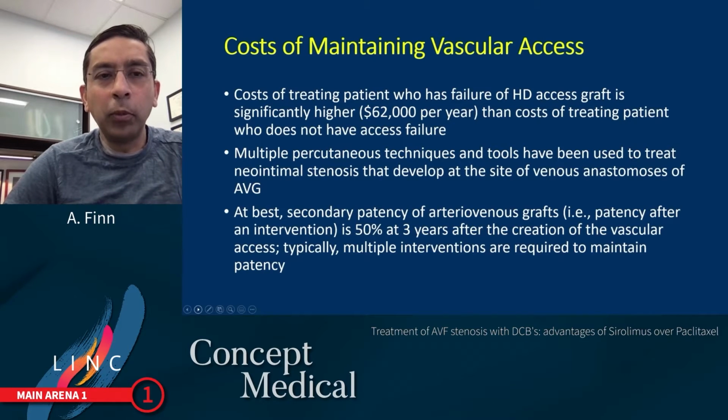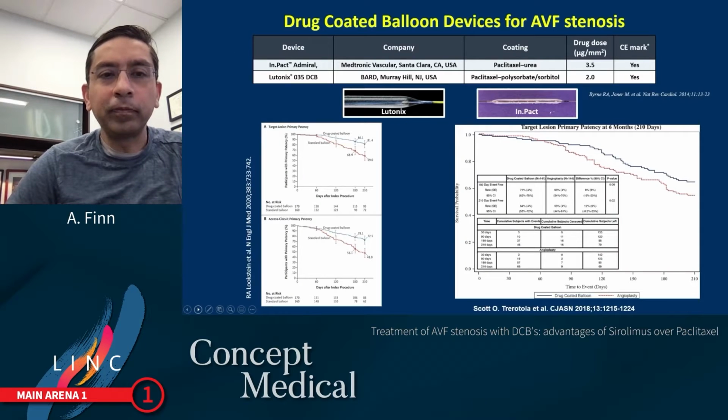Multiple percutaneous techniques and tools have been used to treat neointimal stenosis that develops at the site of venous anastomosis of AV grafts. At best, the secondary patency of AV grafts is about 50% at 3 years after the creation of vascular access. Typically, as you all who are familiar with this area know, multiple interventions are required in these patients to keep these fistulas open, and a lot of times it only lasts so long.